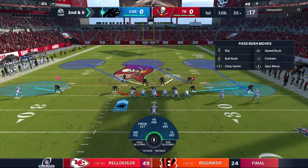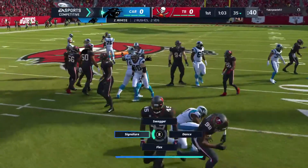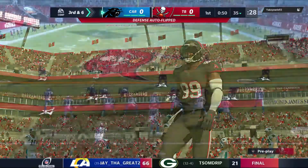Almost his bread and butter. It's a good running back dive play. And nothing doing. He's immediately taken down at the line of scrimmage. No gain on the play there, so they're left with a 3rd down and 6.